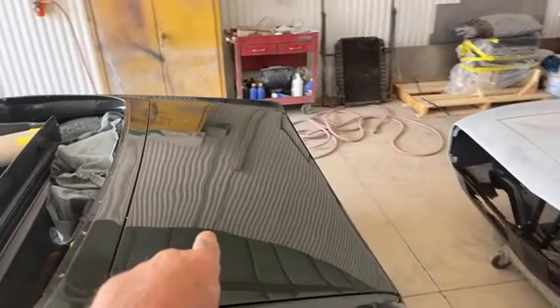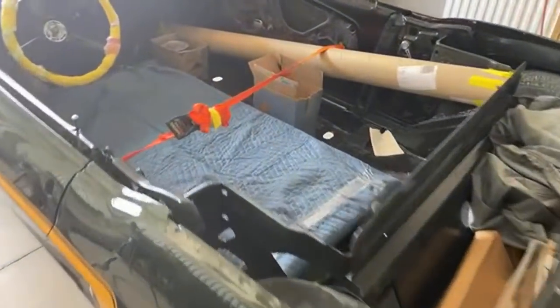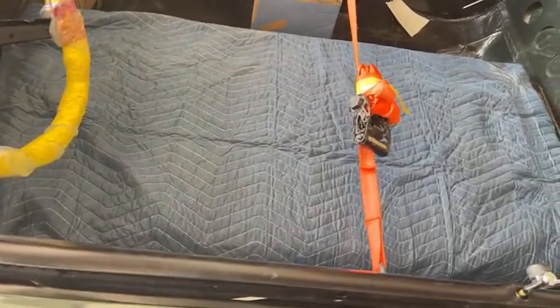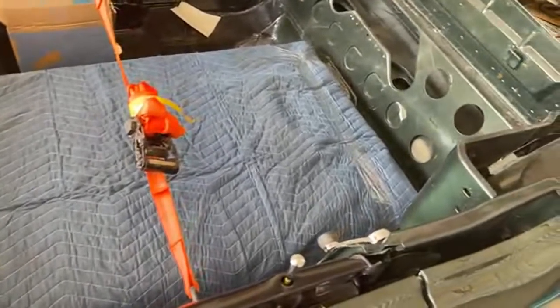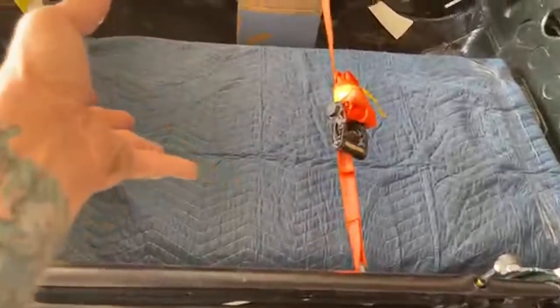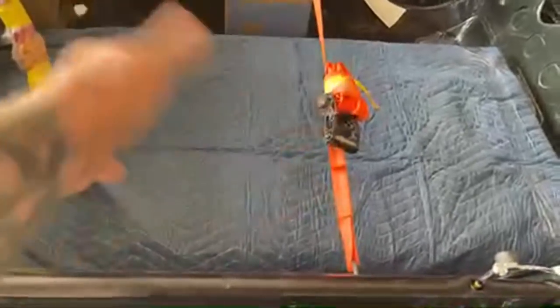This deck lid the owner sent to me. I told him that that deck lid had 4 inches of Bondo on it, and it was a piece of shit. It had hairline cracks in the Bondo. It's already painted. I'm not going to uncover it. It's covered and ready for delivery. He wants it back. So I said, go ahead, you can have it.